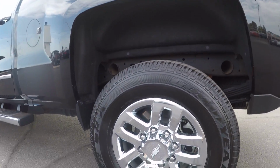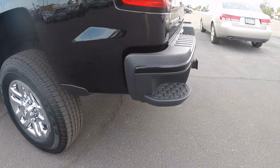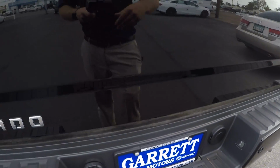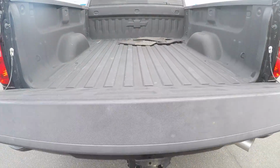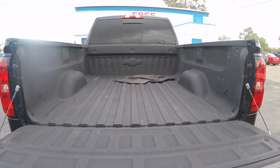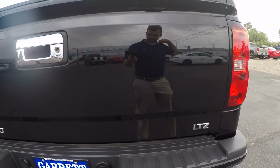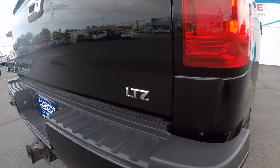Oh, sorry. 18-inch wheels. You have your assist step right there. Hook up a trailer. All the floor mats, the rubber floor mats come with it. They're all right there.